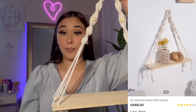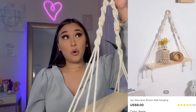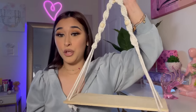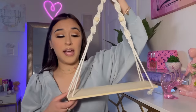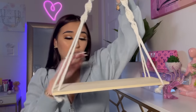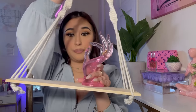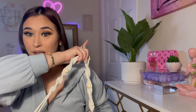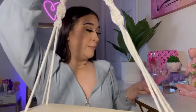Next up, I did get me this like wall decor shelf. I think this is so cute. This had really good reviews on it, so I had to get one for myself. I am thinking of buying another one. I just think this adds a really cute touch to your room. You can put whatever you want on here. I'm actually thinking of putting my little rings on here with my little plants. Like, I already have the hook right there. I don't know if you can see, but that's where I plan on putting it. But this is cute.